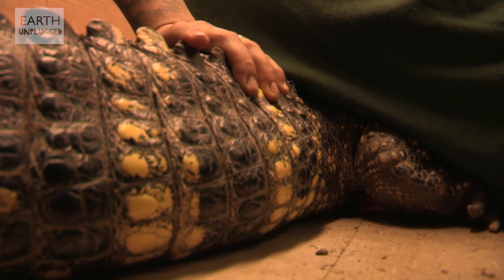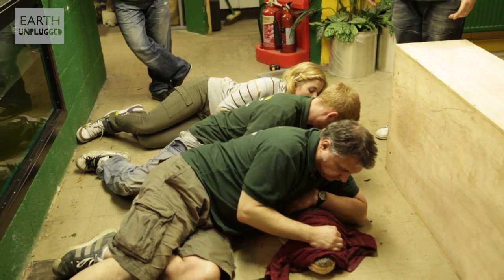So what we're going to do now, guys, is pick her up and put her in the crate, ready to take her to a new enclosure.